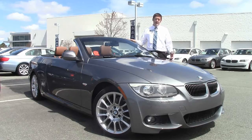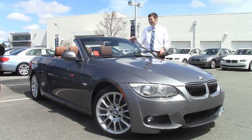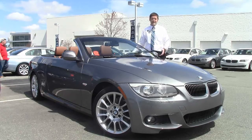It's got the M Sport package, as you notice, with these wheels, beautiful sport wheels. A lot of other cosmetic features and whatnot on the inside. Let's check those out.